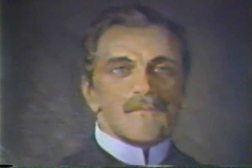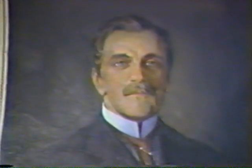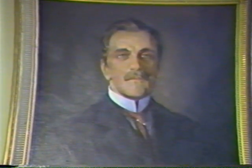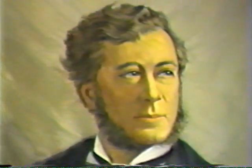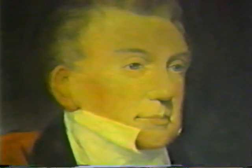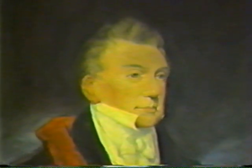Three portraits of the Fish family hang in the gallery. The first is Hamilton Fish, the father of the present Hamilton Fish Sr. The second is another Hamilton Fish, also an active member of Congress. And the third is Nicholas Fish, who dates back to active duty during the Revolutionary War.